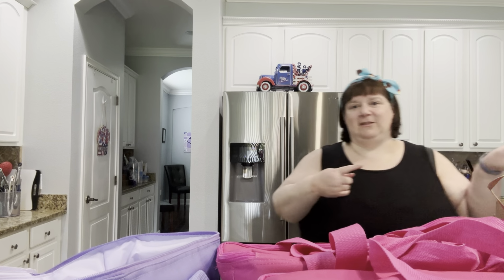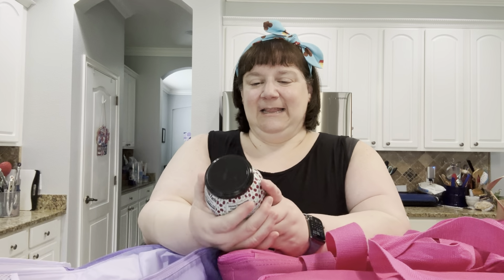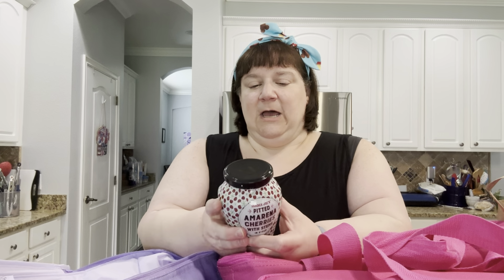I have to put everything over there because I have no room right here, right now. This is the last item in the lavender bag, my treasured lavender bag. And I got the pitted Amarena cherries with stems and syrup. I just have always wanted to try these. They were a little expensive. They were $4.49 for this little jar.